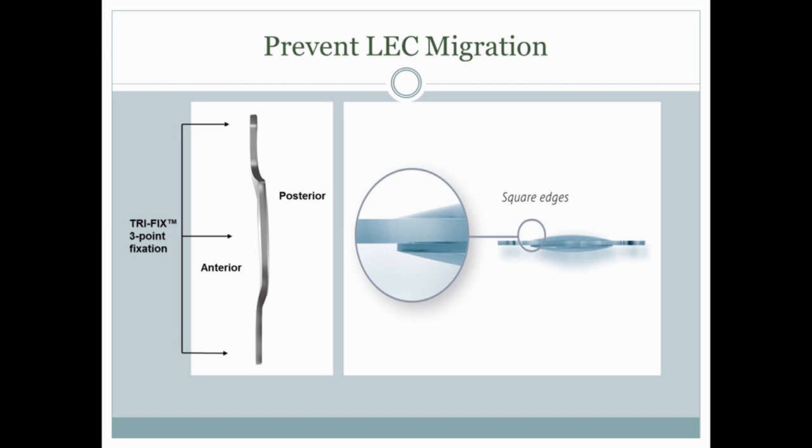And it has a tri-point of fixation. The Indian lenses, they are aligned in a single plane, but this intraocular lens has a tri-fix point. The haptic is in the front and the optic is in very close proximity to the posterior capsule. And there is a square edge in the boundary of the lens. So it prevents the lens epithelial cell migration. So it prevents the after-cataract or the secondary cataract or the posterior capsular opacification.